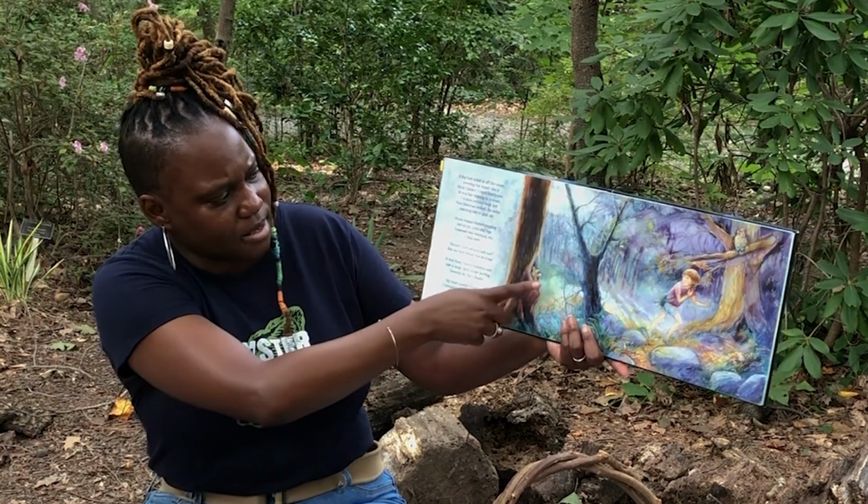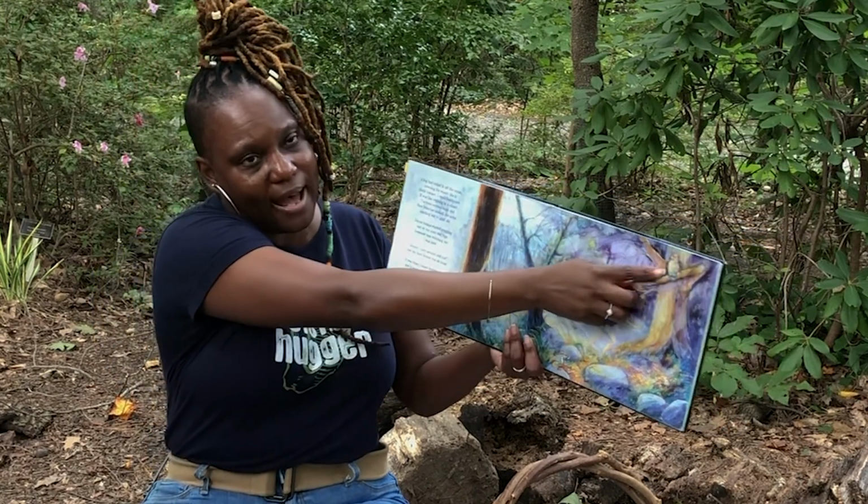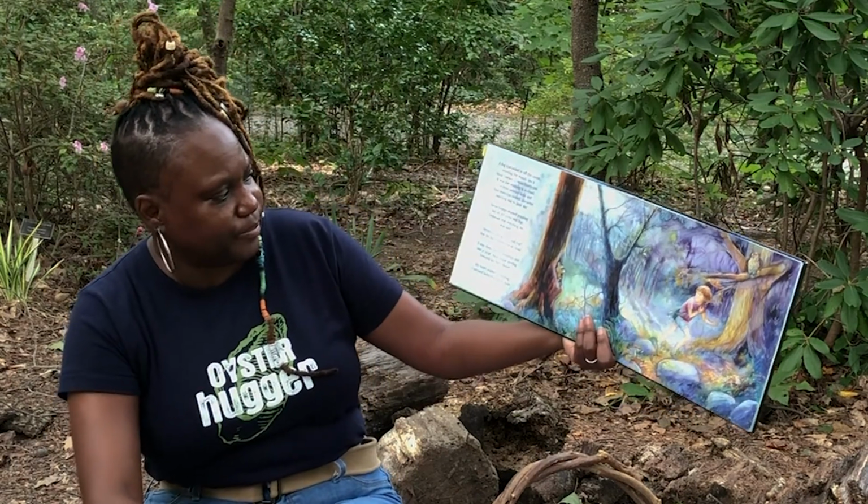Look, here's a raccoon watching her. Owls looking down, watching her.